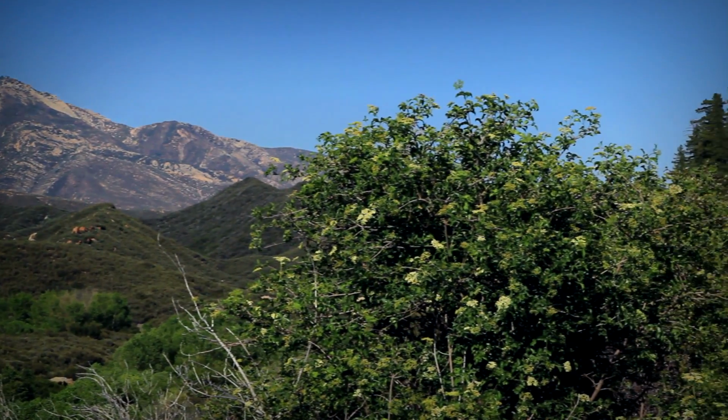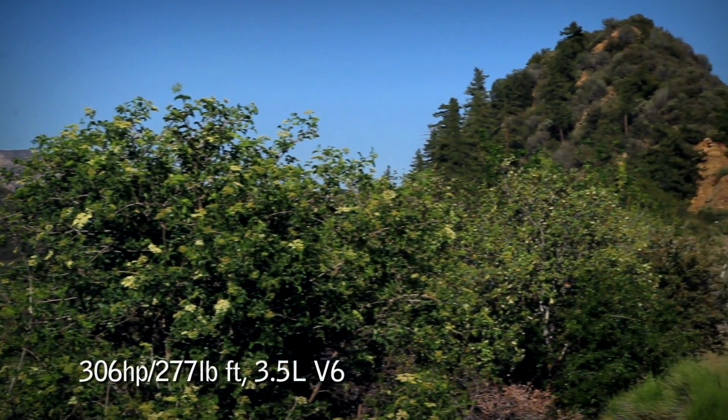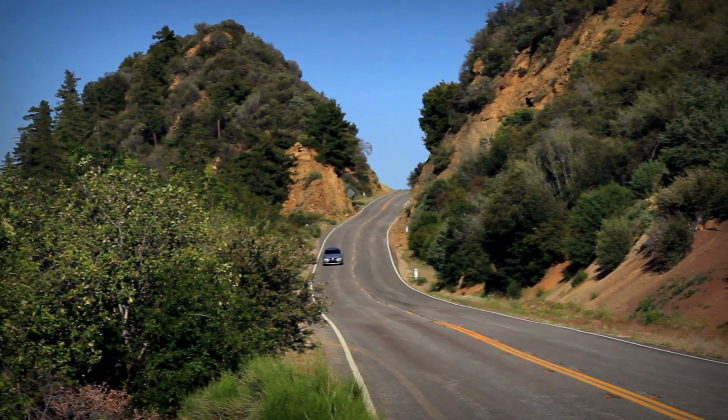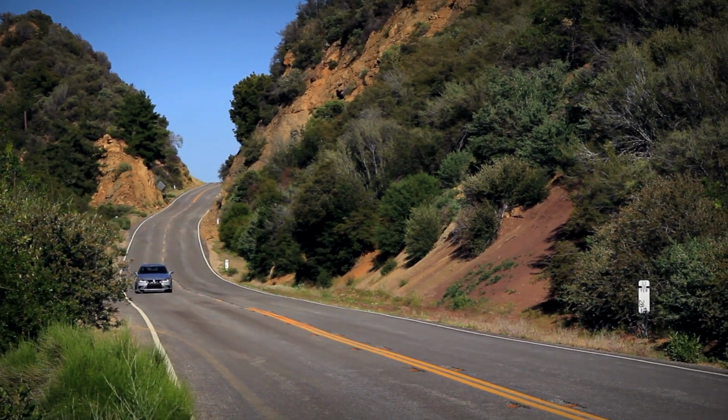Now this has the carryover V6, but what's great is the transmission knows what to do with the power. The ratios feel perfectly suited for the power band of this car.